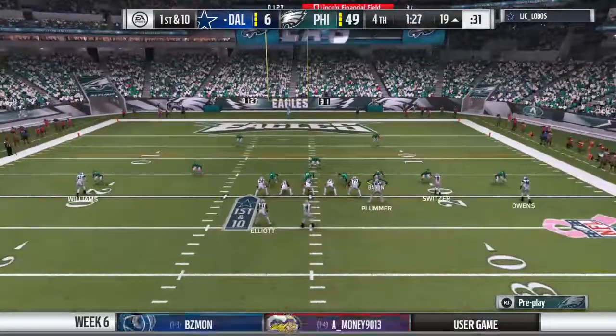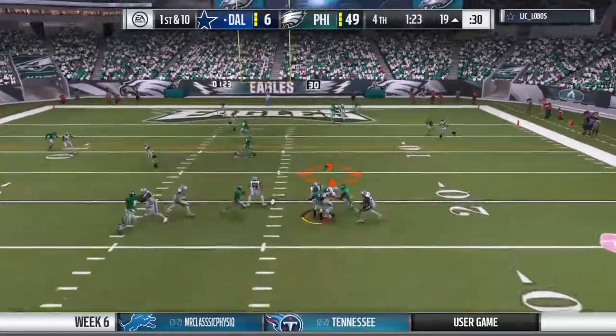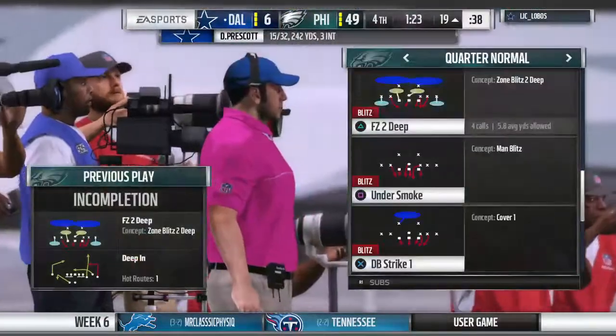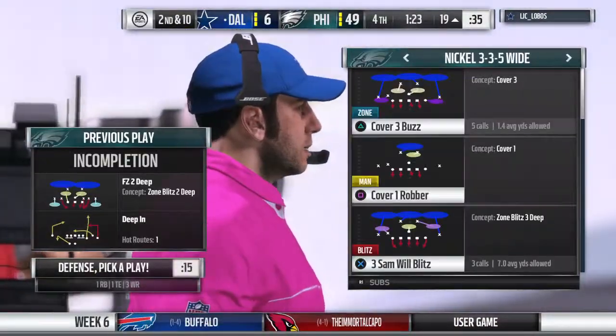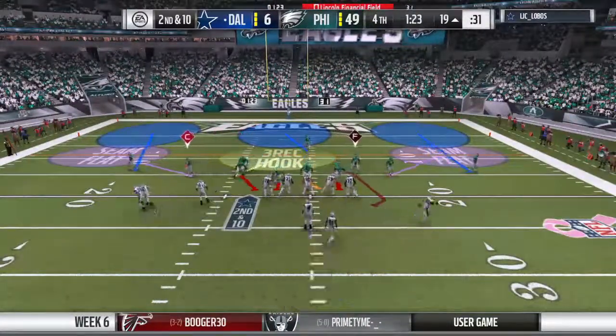And the slot position has become the bane of just about every defense's existence, because how do you cover? You go with the bigger guy to try and use size. You got to go with the quicker guy, and sometimes you even get out quick there. Very difficult to match up with that slot receiver. That's why they keep going back to him. And he's had the hot hand.